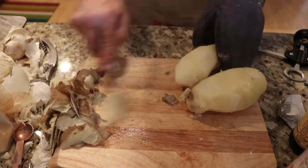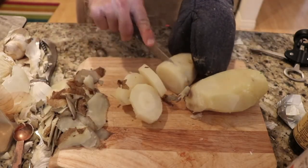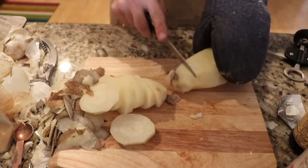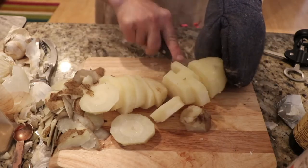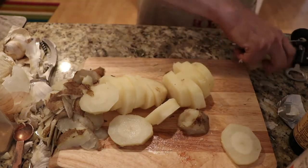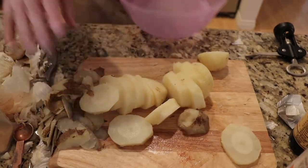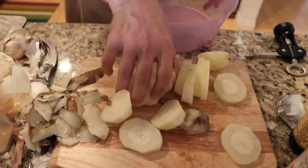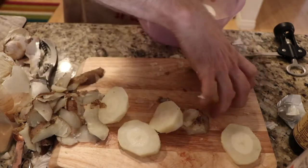Okay. So these are looking good. Let's cut them across this way. So now let's put that into, I don't want to get the skin, so I just want to get, wow, that's hot. Ooh.